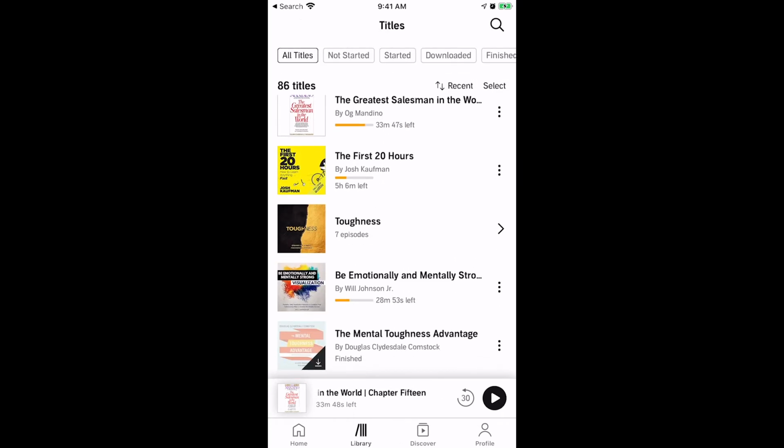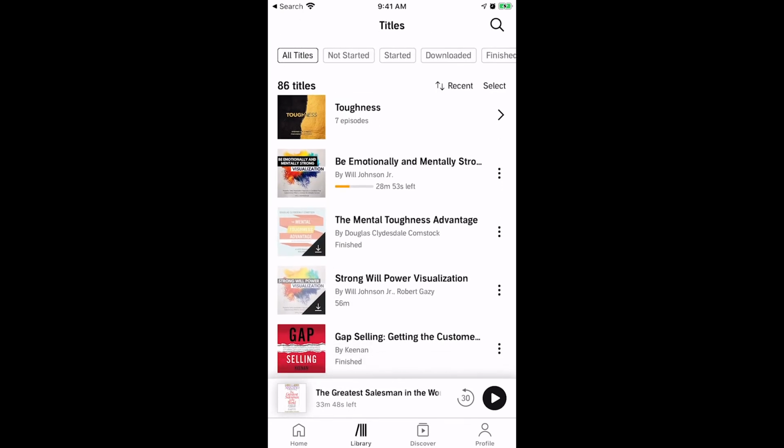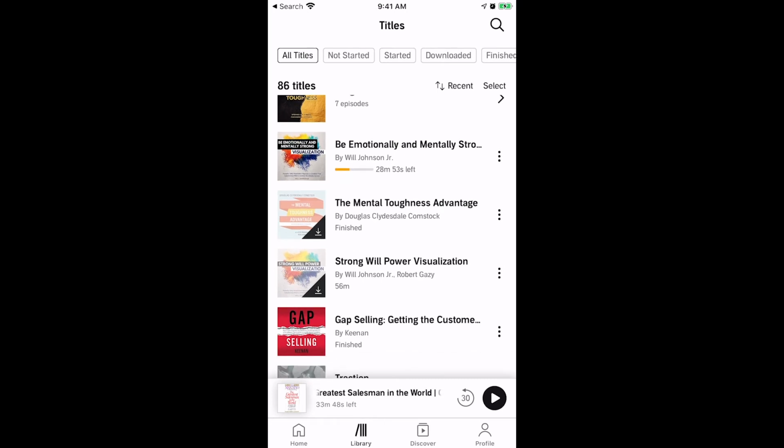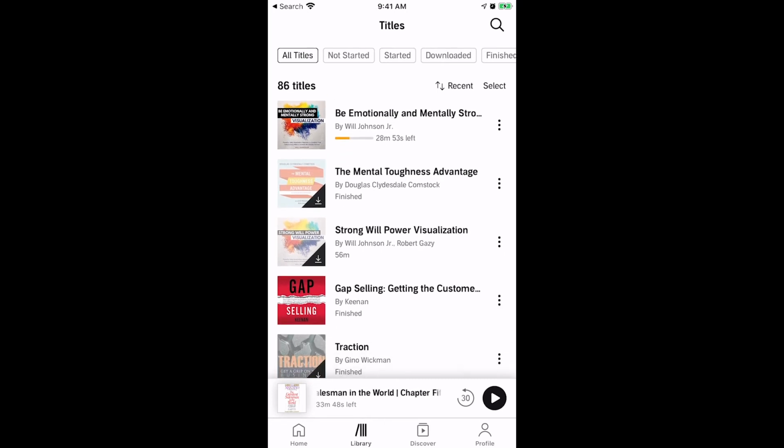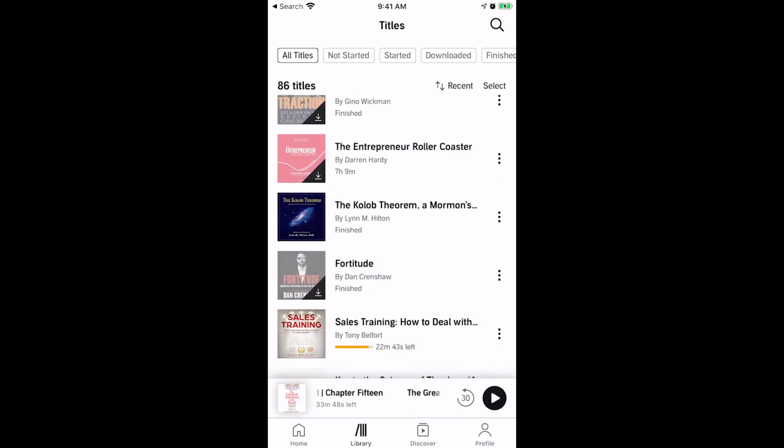Like these first 4, these are actually on my phone. You can tell because the logo is full color and everything. But then these other ones are kind of faded out, and it has a download arrow to click on to download it to my phone. I don't need all these on my phone unless I'm actively listening to them.